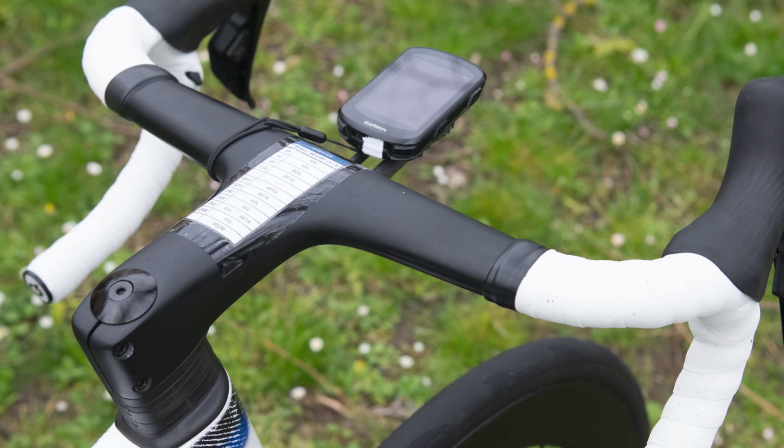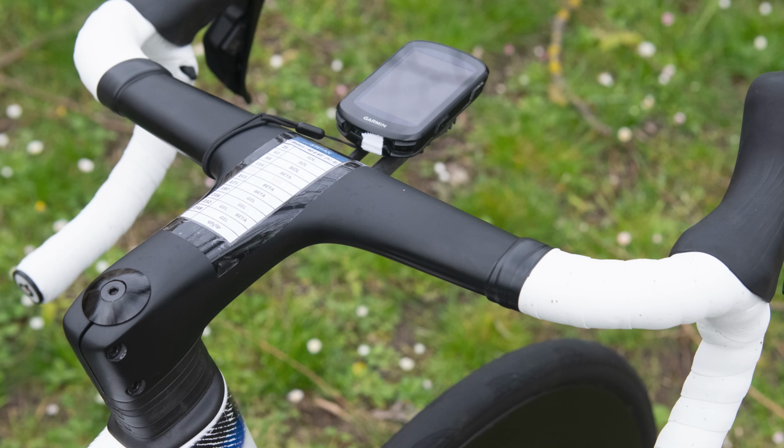Stefan Kung, meanwhile, didn't want the charging port door coming open on his Garmin. If in doubt, just tape it shut.